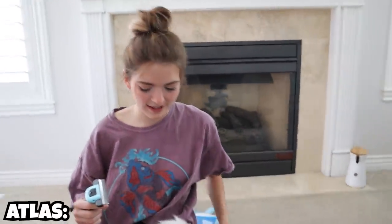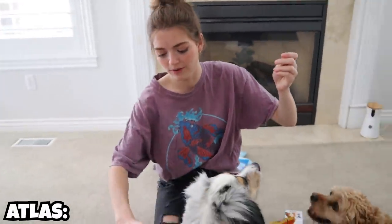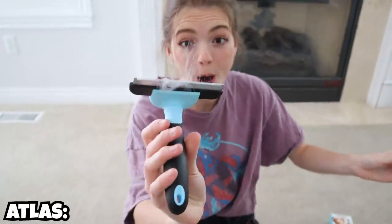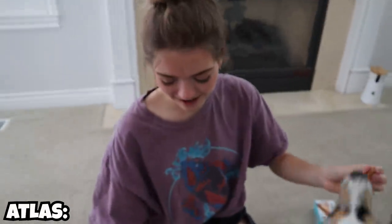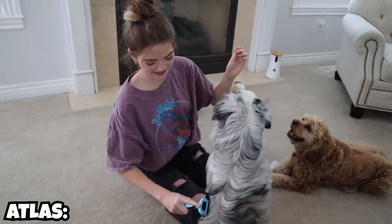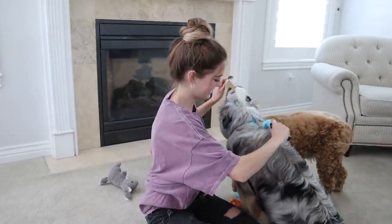Let's try Atlas now. Atlas, let me just tell you, he doesn't like being brushed at all, so I have to distract him. Oh, I know. Oh, let's see. Oh, it's working really good for Atlas. He sheds a lot. His double coat is crazy. So yeah, this is working really good. Oh my goodness, look at that.